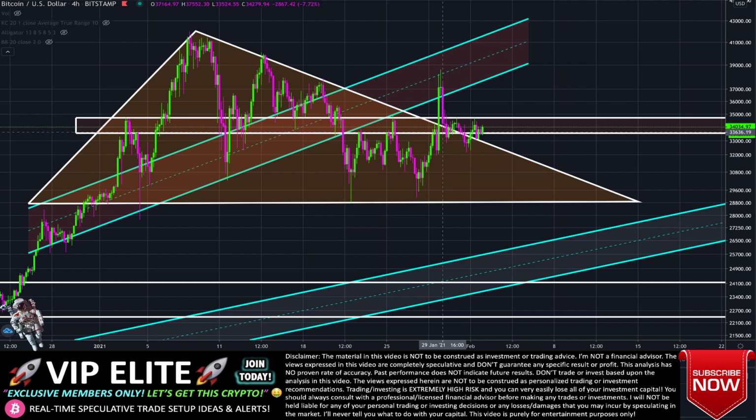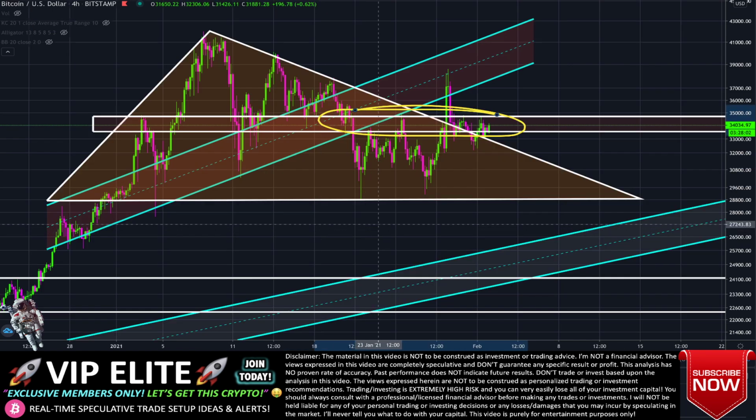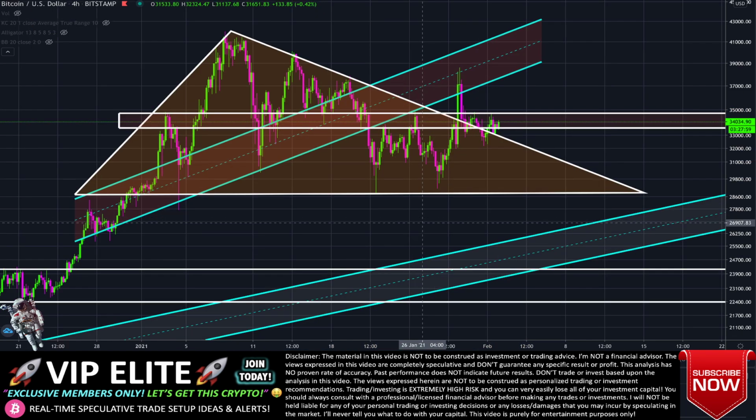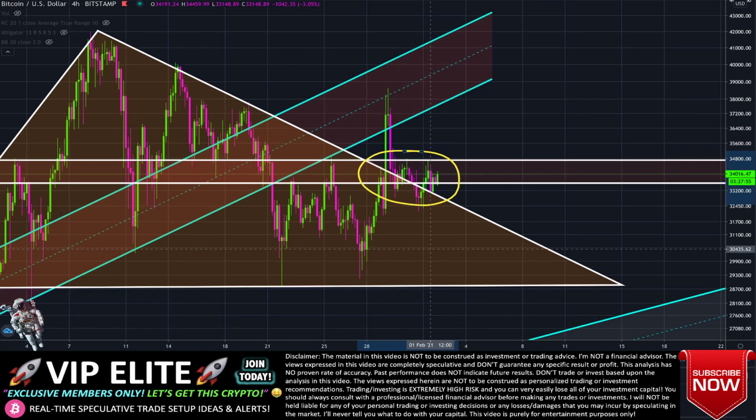So it's almost like nothing has happened here, folks, right? This action in and of itself, we're trading right back at the region that we were several days prior. So right now, to me, this is an incredibly neutral range. Very difficult to trade at this very moment, in my opinion.